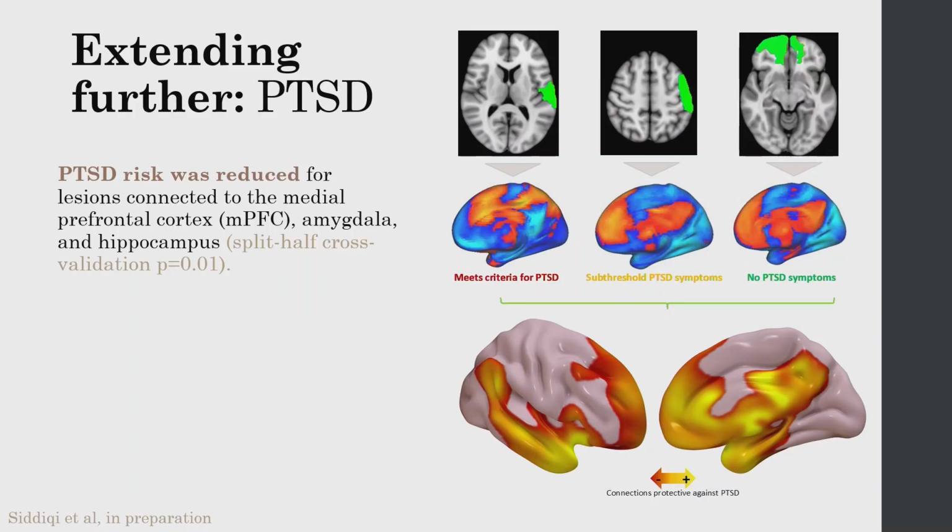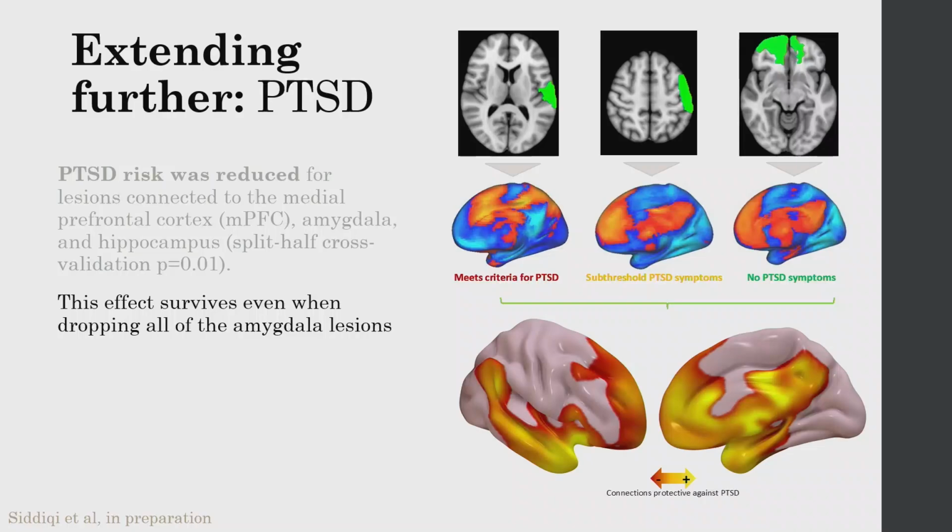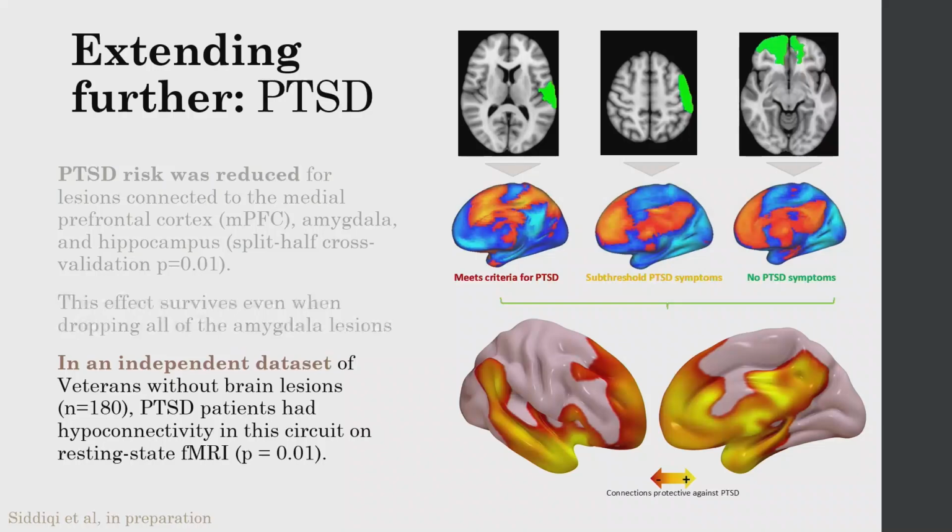We used split-half cross-validation to confirm this is real. So you might say, oh, you're just showing me the connectivity of the amygdala. That's nothing surprising. But in fact, it still works even if we drop all the amygdala lesions, we still get the same circuit. So this is actually a network phenomenon, not just an amygdala phenomenon. And it's also true in an independent data set of veterans without brain lesions. They were actually hypo-connected in the same circuit. This one's not published yet, and we're still working to figure out which direction one would want to stimulate this circuit, but we're pretty confident that this one is real.